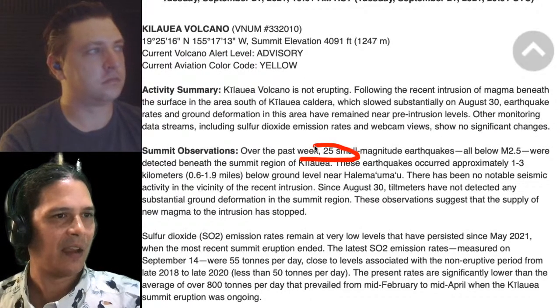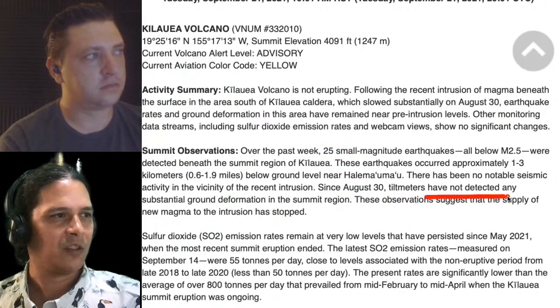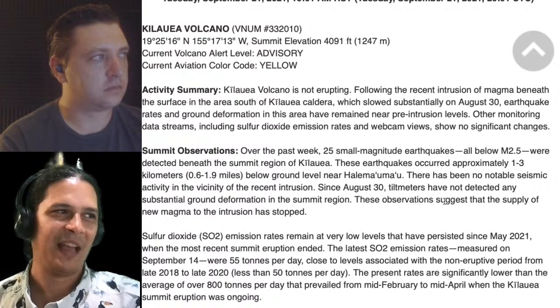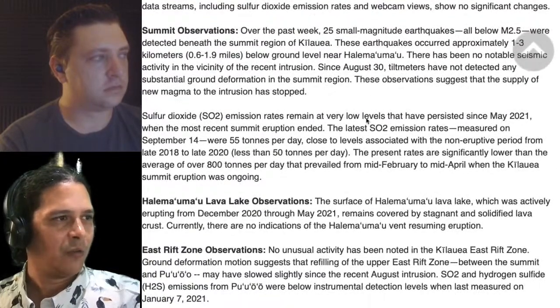25 earthquakes in that region, no seismic activity, tilt meters have detected no substantial deformation. These observations suggest that the supply of new magma to the intrusion has stopped. And SO2 at a low rate.